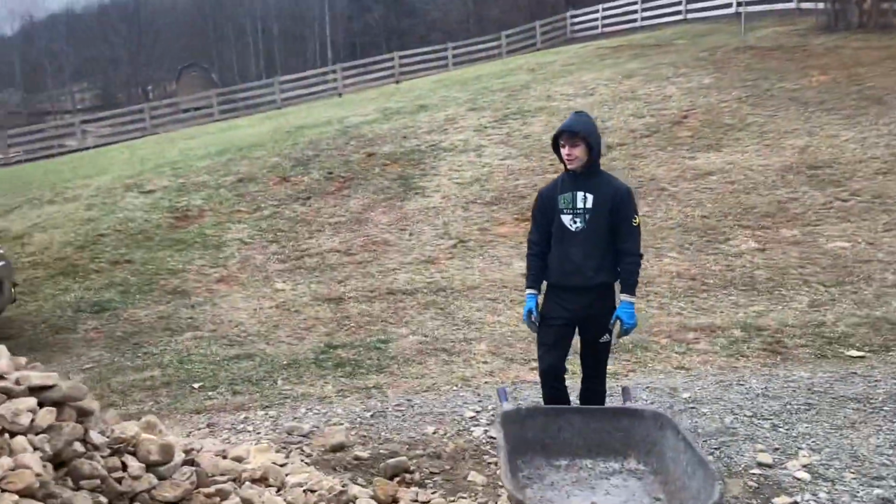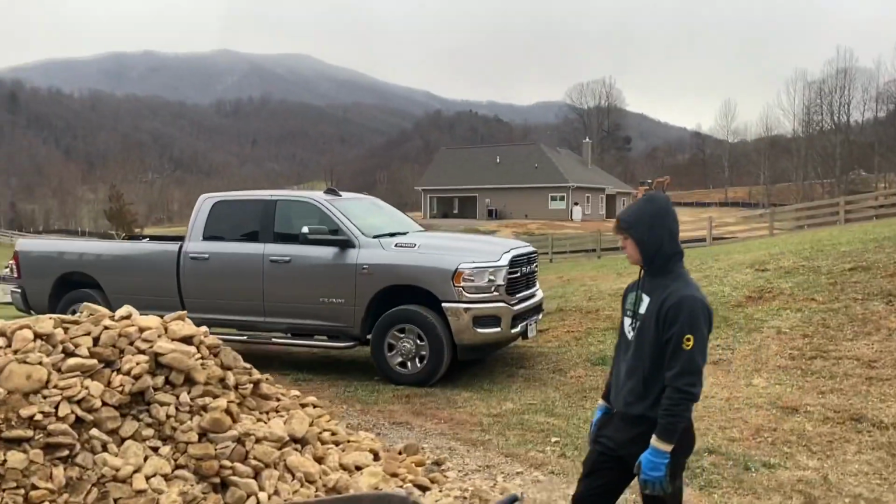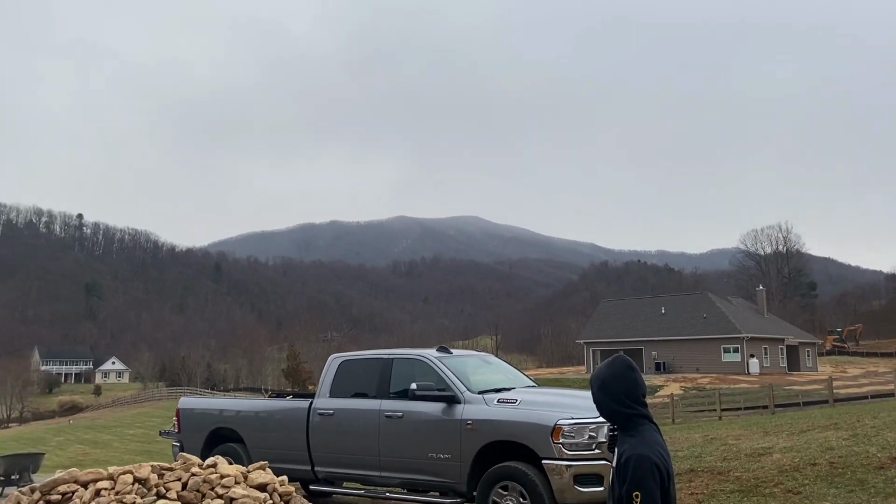Making progress, right? Starting to rain on us. Up there in the distance, it's snowing up there on top of the mountains.